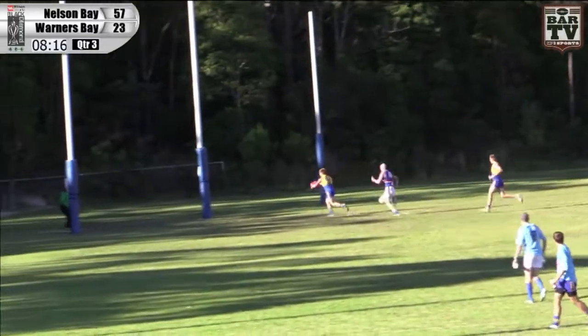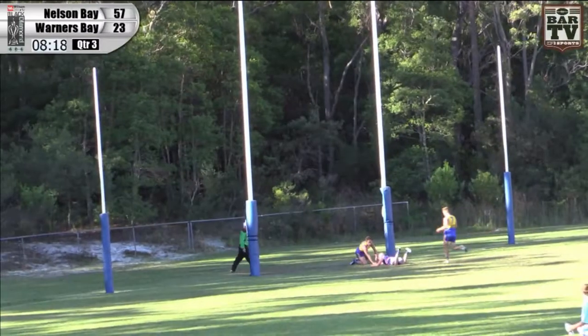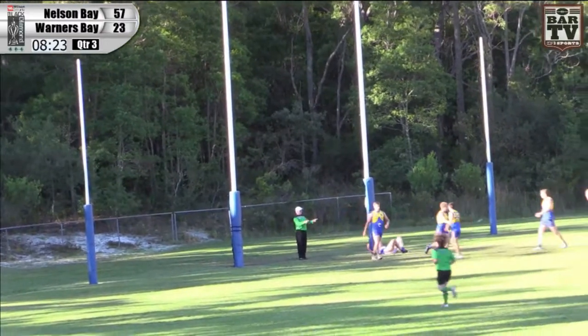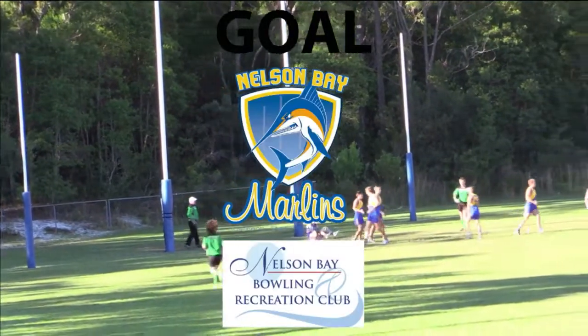Delforce handball over the top. It's going to go to Clayton. And that's goal number four for Aaron Clayton. And that was a bit too easy for Nelson Bay then. Coast to coast for their eighth goal.